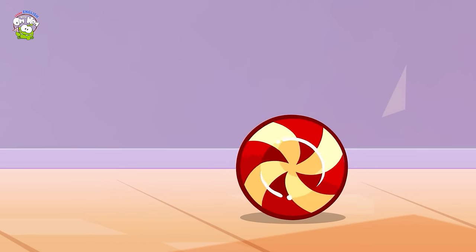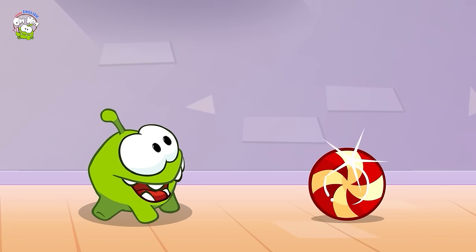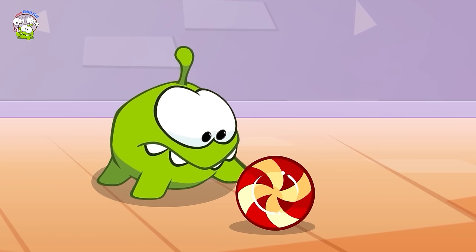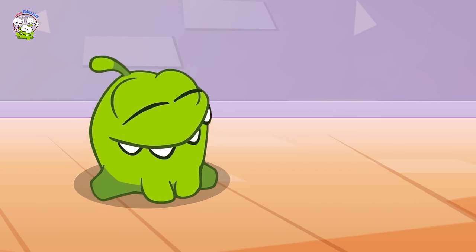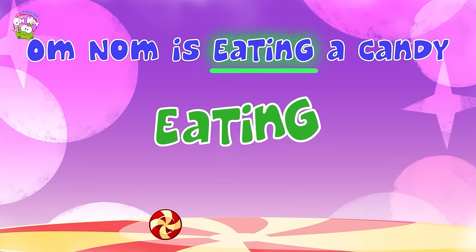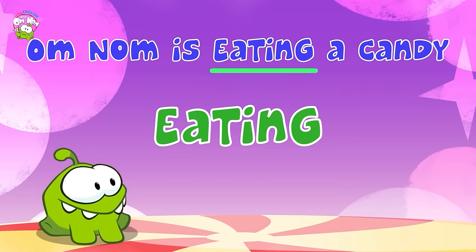Ooh, what's this? A candy, Om Nom's favourite. Om Nom loves candy! Go on, Om Nom. I know you want to. And there it goes. What was Om Nom doing? Om Nom was eating a candy. That's right! Eating is the verb.